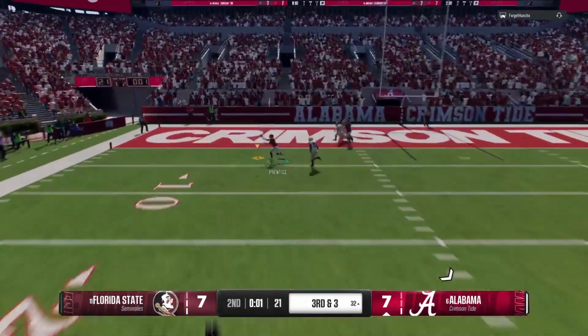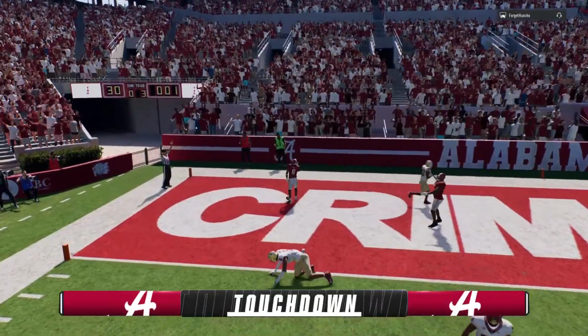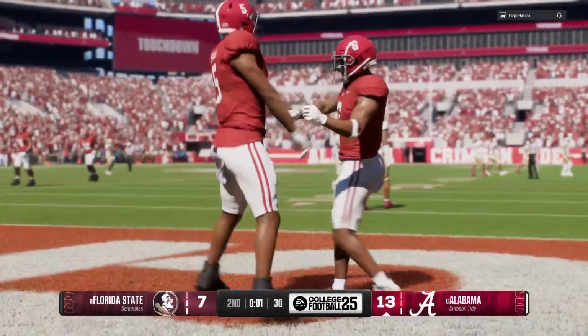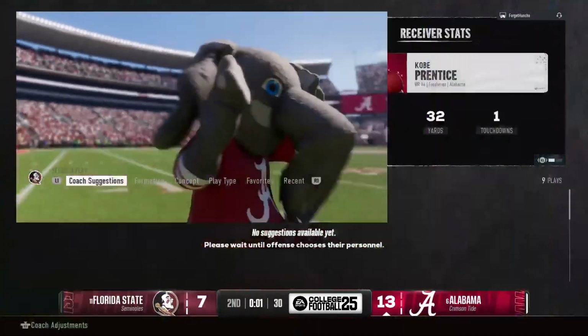Oh, he wants it all. He caught it, and he will score. Touchdown, Alabama. And I just love the execution by this offense. Late in the half, man, you want to take the lead. You want to get that momentum on your side, and they do it.